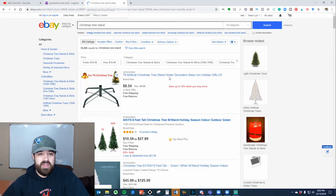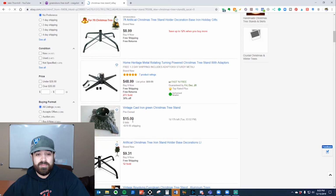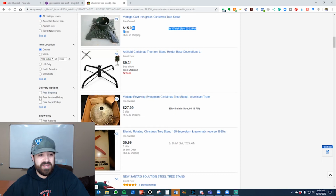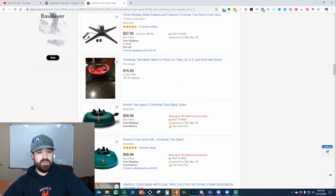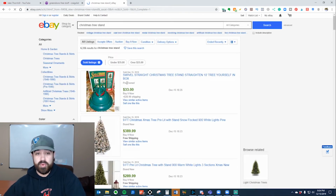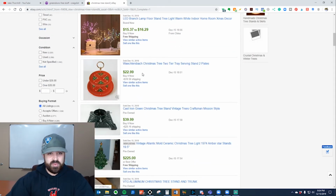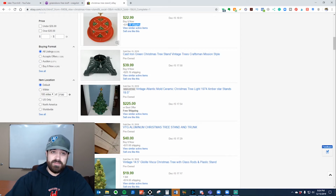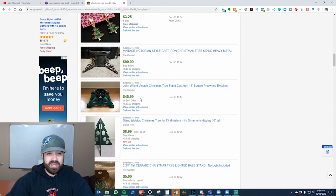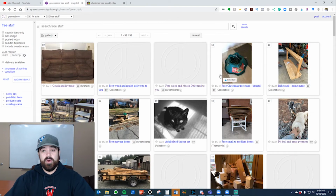Christmas tree stand, and we're assuming it's new-ish since it hadn't been used. A pre-owned one at the $15 bid. I mean, we're looking at $48, $9. Now, what we'd really do is go down to sold items and see what it's actually sold for. This one, pre-owned, sold for $33. This one, $22 plus the $10.50 shipping. This one, $39 plus the $25 shipping. $90, $45. So we're seeing some pretty good sales for this Christmas tree stand.